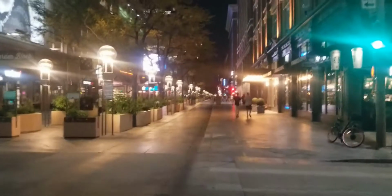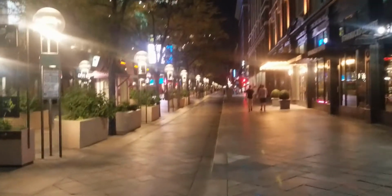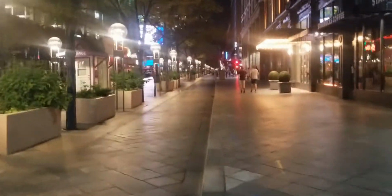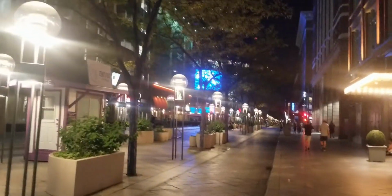So there's this mall street in Denver, 16th Street. There's a bus that comes and it's a free ride. I'm just walking back to the hotel. There's people serving food here. It's like a park.